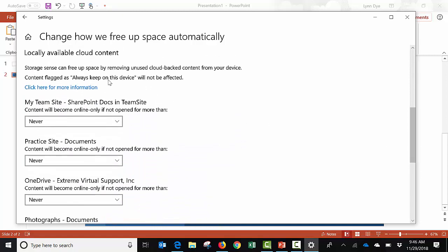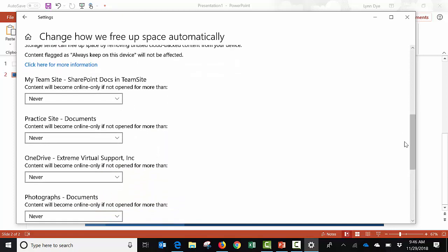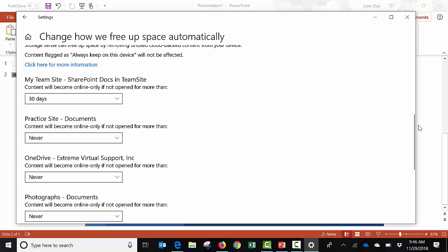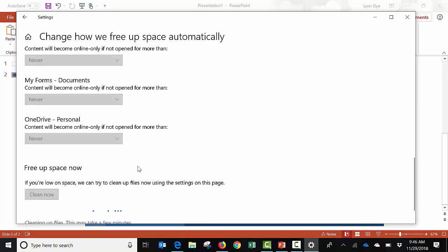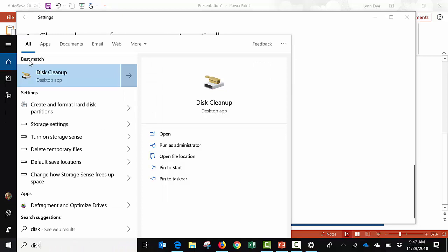And here's the new part that you get with the October update, and this is the locally available cloud content. It will show you all of your SharePoint and OneDrive sites. You can set here how you want them to clean it up. If it's not been opened for more than 30 days, then it will become online only. Of course, you can still see it with Files On Demand, but you'll just have the cloud icon by it. I'm going to just clean it right now. It shouldn't take too long because I don't think I have too much in there. Well, that is still running, but let's look at the Disk Cleanup app.